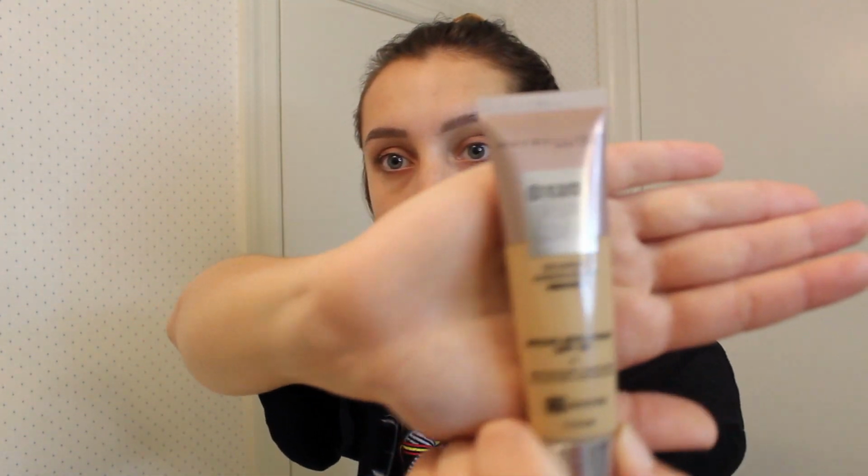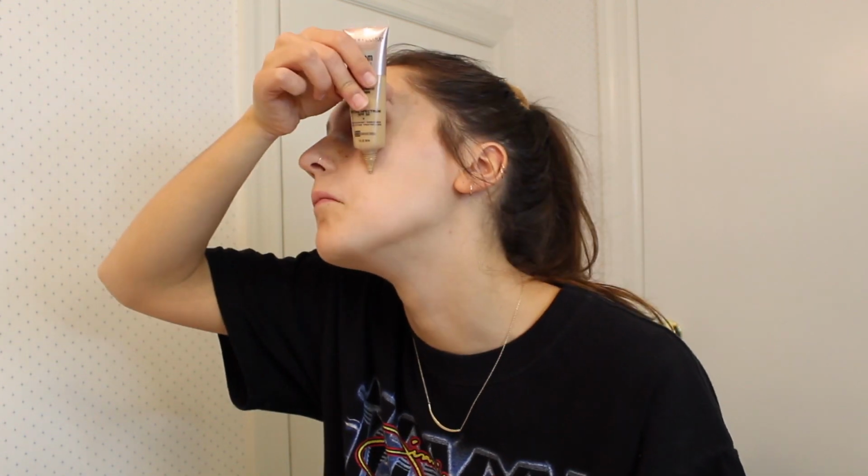So what's after the primer? Oh, foundation. This is the Dream Urban Cover by Maybelline. It has SPF 50 in it. It's not super full coverage. If anything, it's just like a color corrector. I don't know if you're supposed to do this, but I put it everywhere. And I feel like I'm talking so fast.